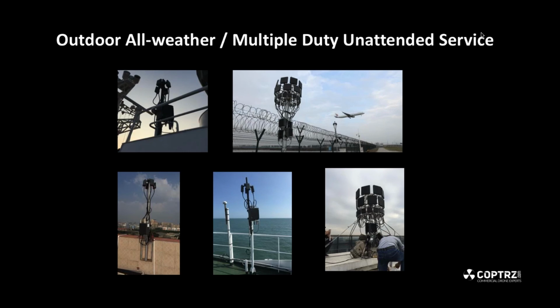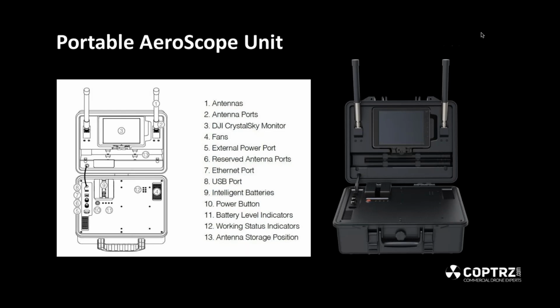The installation is fairly straightforward, but it's only to be done by a certified engineer that's been certified by DJI, and that's what we have invested in and had done at Coptrz. So just an overview of the portable system. As I said, it comes in this ruggedized case.